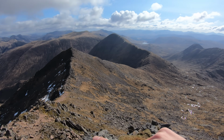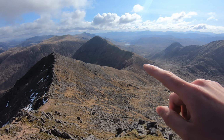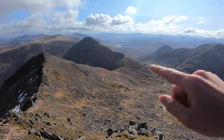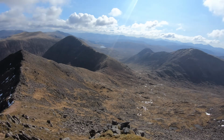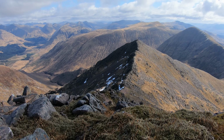So the plan is to go down the ridge here, down to the Bealach. I'm going to drop my bag about here, nip up, nip back, and then Munro 3 is here. And then there are another 2 in behind that, but I think we'll worry about that later and see how the legs are after doing these 2.